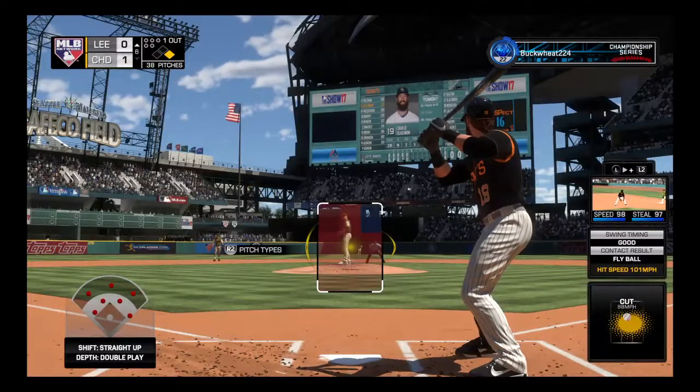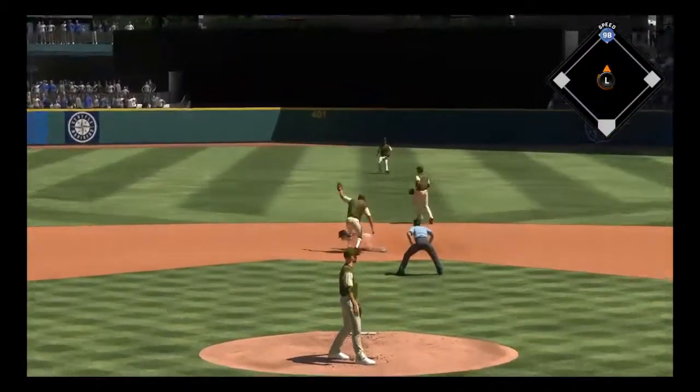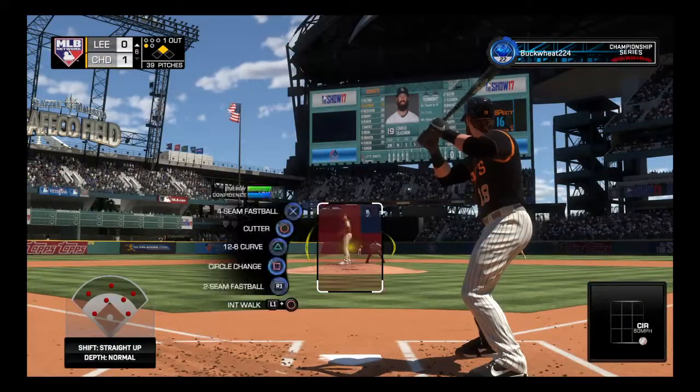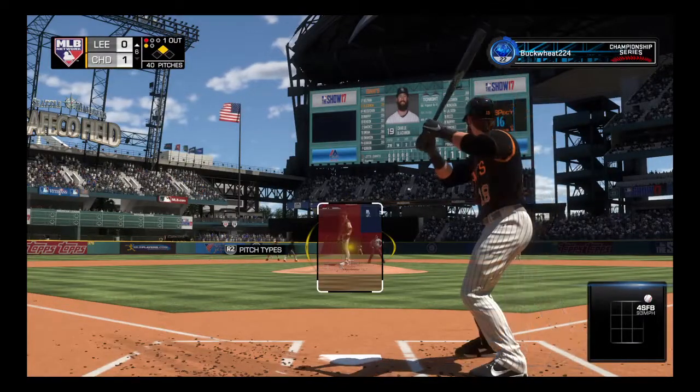Now batting, digging in to try it again, Charlie Blackmon. He comes in 0 for 2 thus far. Pitches a cold strike. The throw. And a fastball just misses. It's 1-1.